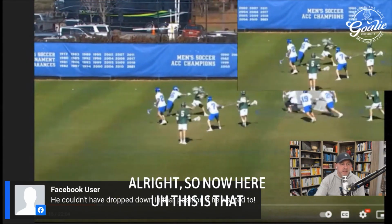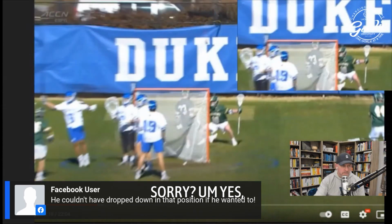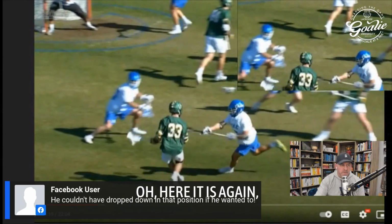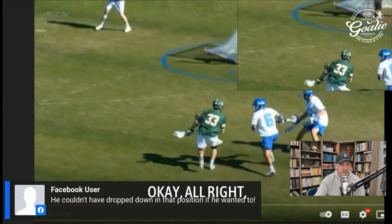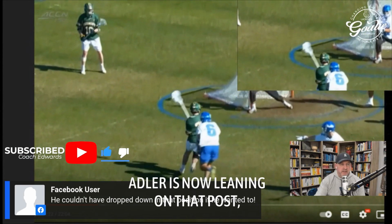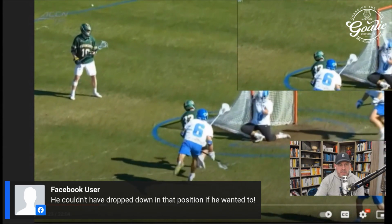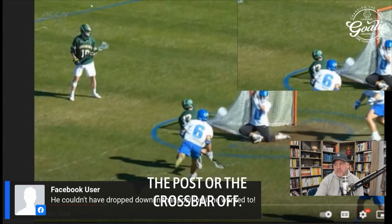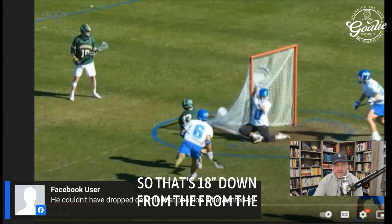All right, so now here, this is that same angle, sorry. Yes, true, Alex. All right, so let's go through here. Oh, here it is again. Hold on, let me just change the FPS, okay? All right, so in he goes. There's a lefty. Gets the stick in his right hand. Adler's now leaning on that post, right? You don't lean load. It's like, dude, come on. That's 18 inches down from the crossbar. Sorry guys, can't see it. Sorry, hold on. Right, that's 18 inches down from the crossbar.